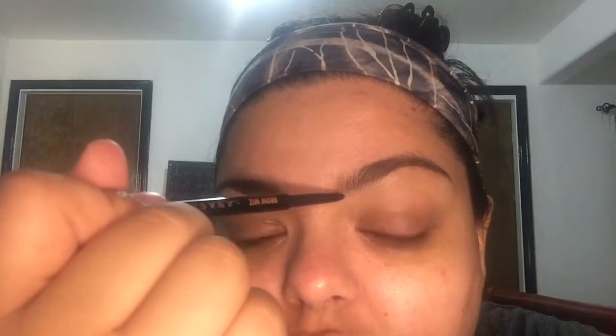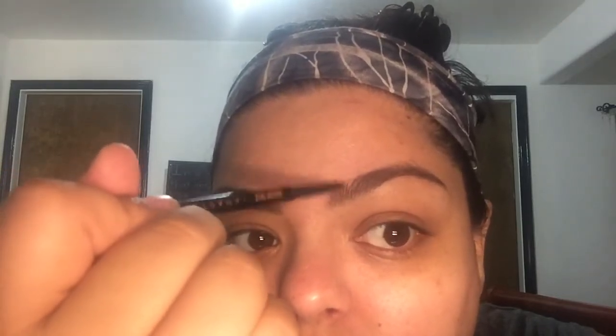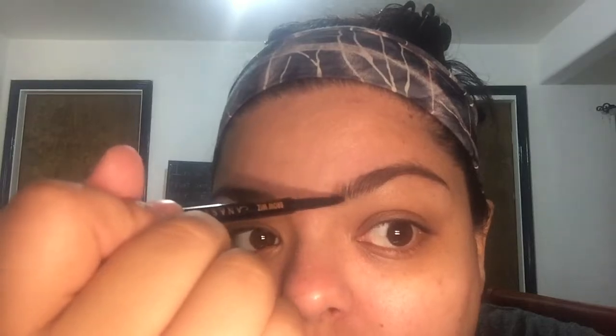On the other side, I'm using the same technique, except I'm starting from the middle and I'm working the lines up just like I did the last time, but I'm starting from higher up, not the base of the eyebrow, just to fill in the bald spots at the top. And I'm going back in and filling in the rest with extremely light pressure and working my way throughout the eyebrow and the other side as well.